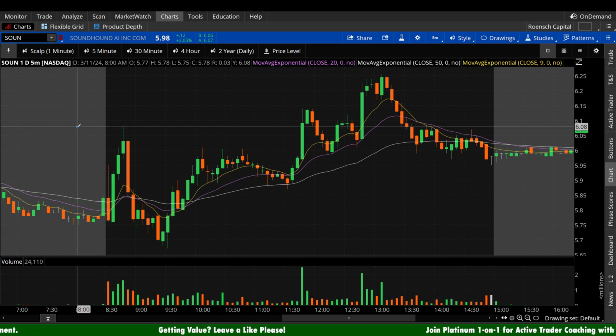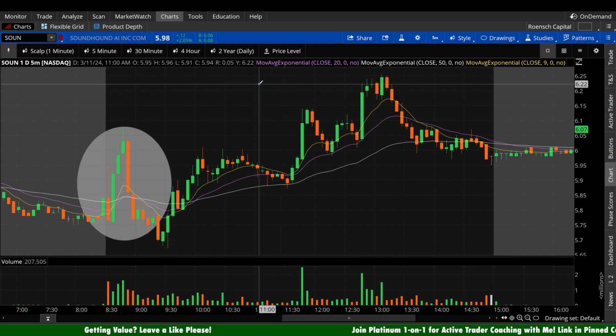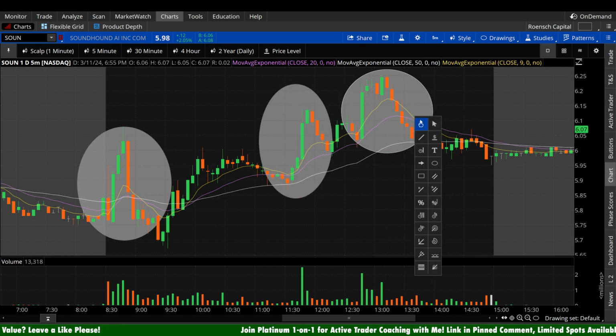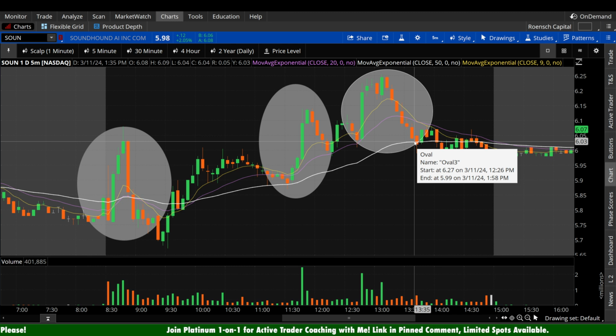So what I'm really interested in is this pop and fade off the open. This move here is very obvious as well, and that fade to follow. And then this move here and the fade to follow. It looks like here you see this pop and then fade. It ends up essentially to be a net neutral. It ends up back in kind of the same spot.